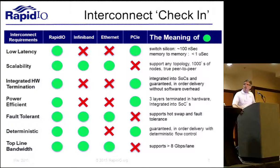Why does InfiniBand get a red X for latency? Well, in the scale of what we're talking about, right? So sub-nanosecond latencies in RapidIO. Same for data. Same for the other metrics. Yeah, I'll change that to a green dot immediately. Hold the phone. See, that's why it's a good thing to come and share these things, right?